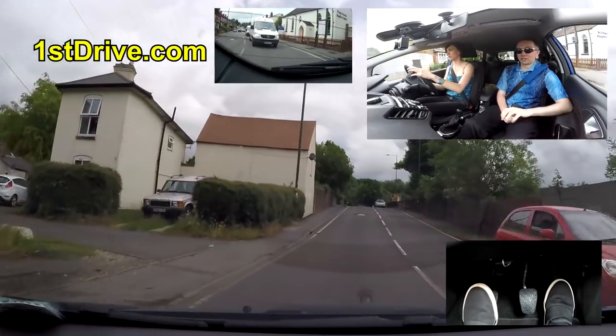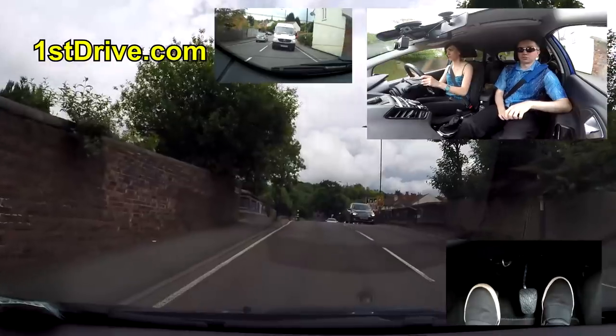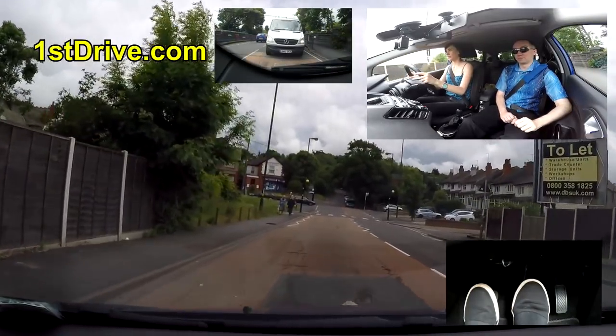If this railing on the left of the black one was a roundabout, to start at the end of the road, you'd be rolling up, virtually stopping about here. So it's much, much earlier. Okay. Especially now, what's going on behind us? There's a car very close to me.